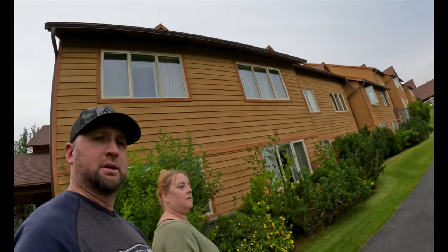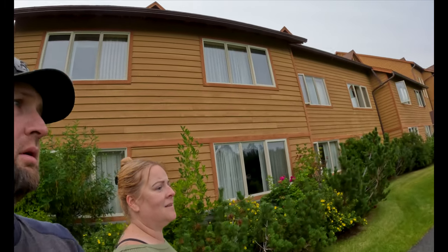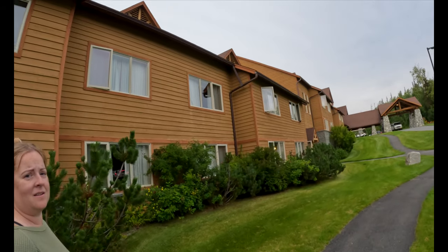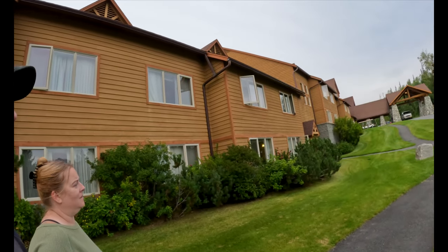Talkeetna Lodge. Highly recommend it. It's amazing. Very pretty. Close to town, but out of town.